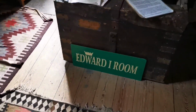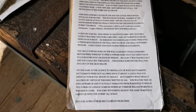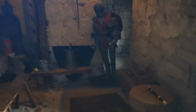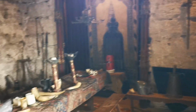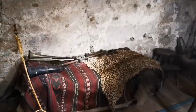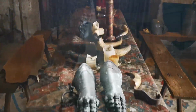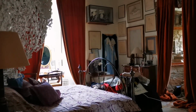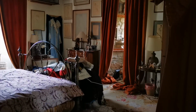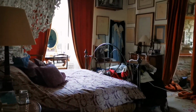This is Edward I's room. Be where he stayed. The bed doesn't look up to much. I think I'd rather go on that torture bed, nails sticking in my back. It doesn't look very comfortable. The old bedrooms, can't get into it, it's chained off. It's actually quite creepy.